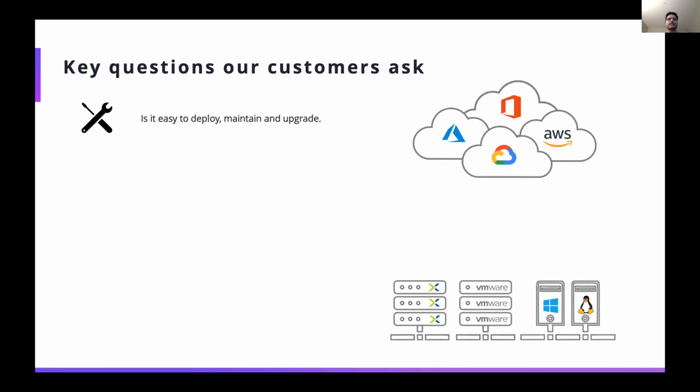The first thing they always wonder, especially when it comes to a hybrid cloud environment, let's say a customer with a sizable VMware deployment and workloads running on Google, Azure, or AWS, is how easy any given data protection solution is, or how much time they are supposed to spend on deployment, maintenance, upgrades, all that kind of stuff, right? Because especially when it comes to on-prem and contemporary backup vendors, this can be an extremely time-consuming exercise.